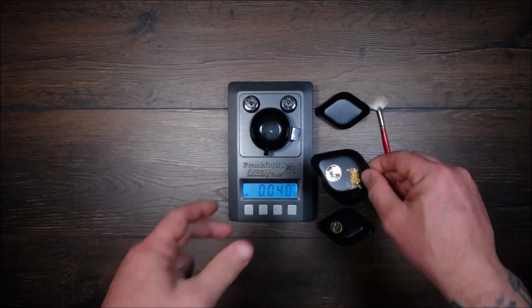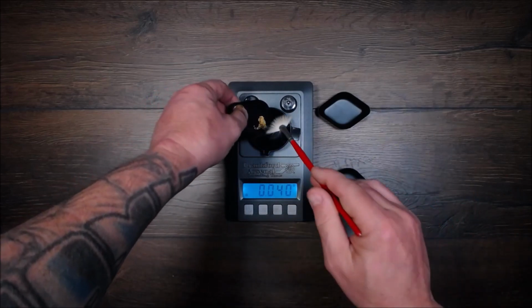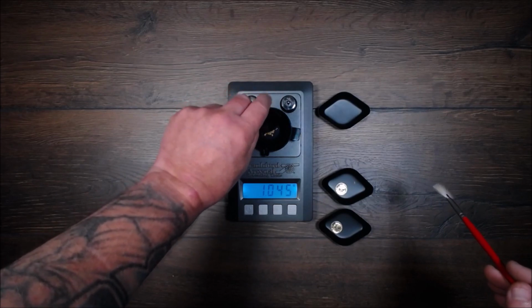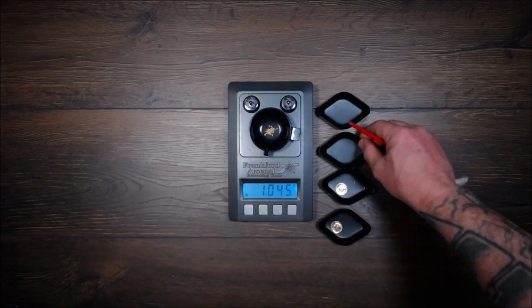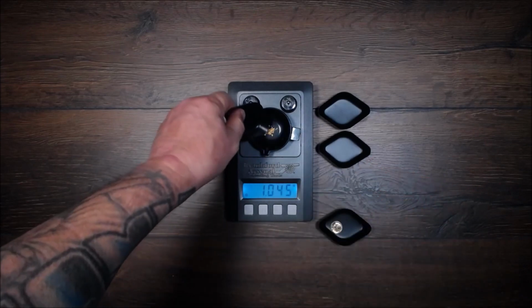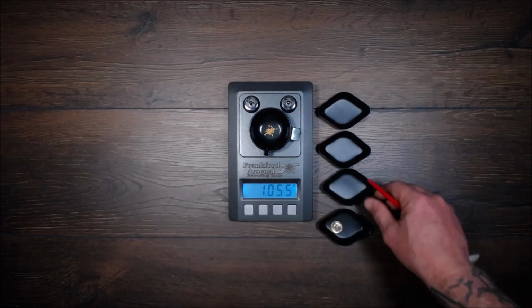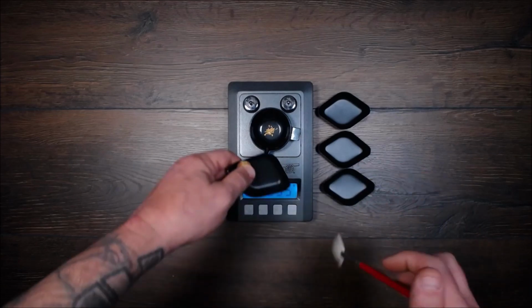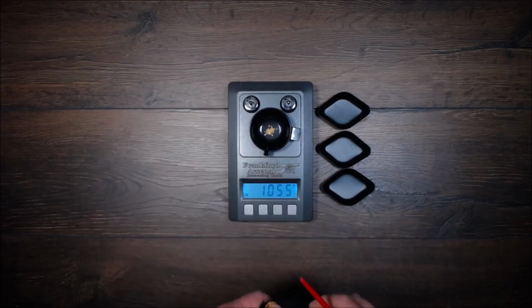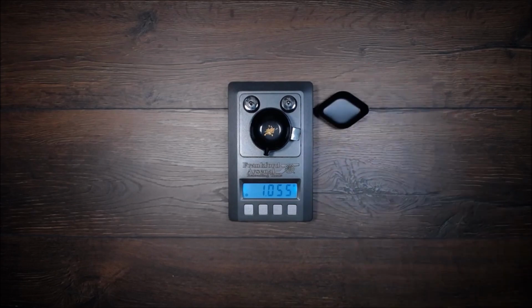Zero point 0.040. We'll add in the -10 plus 20, and there we hit our gram that we were guaranteed, 1.045. Little bitty piece. It did budge a scale. And this last little piece that's not going to budge a scale. So there you go. 1.055 grams.